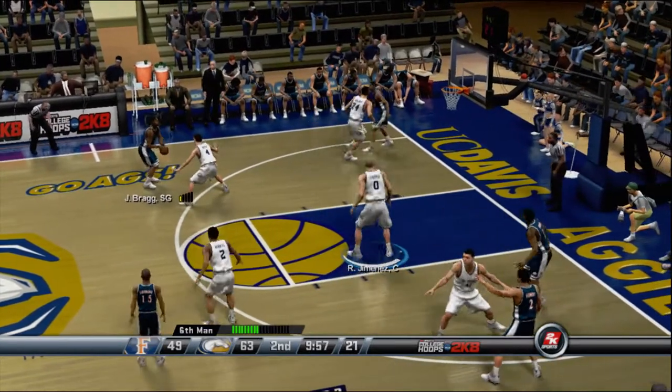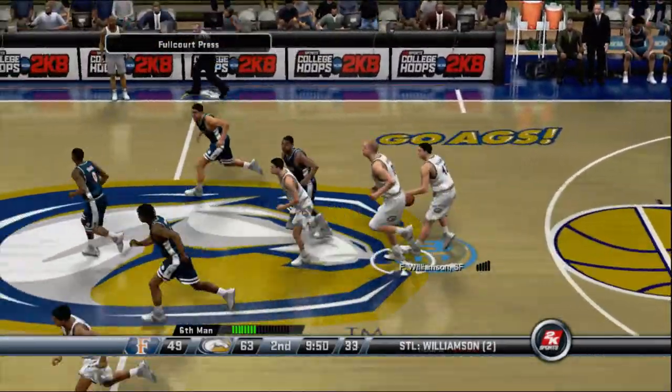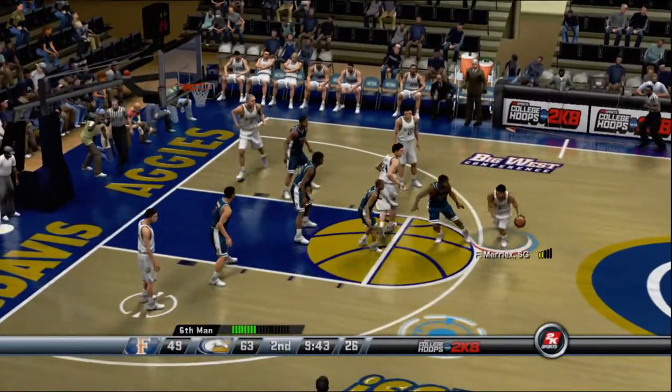Bray. The crossover knocks it loose, and it's nice. Gathered up by Williamson. Great anticipation and quick hands. It's a deuce the other way if you don't protect the basketball. Passes it to the top of the key.